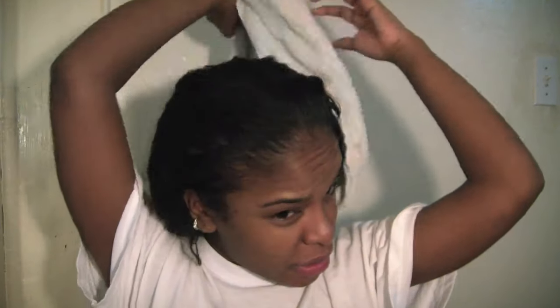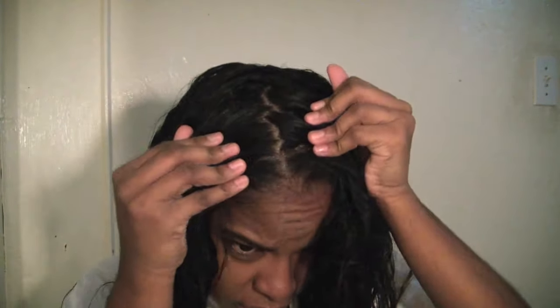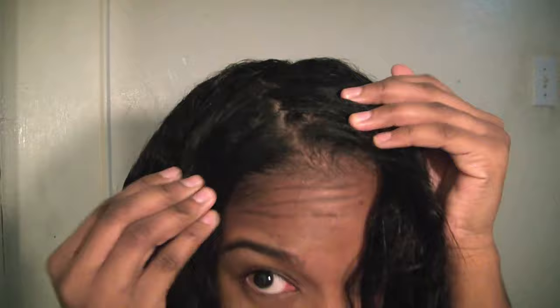I'm back from washing out my deep conditioner. So this is my hair. Trying to get a straight part to show you. Okay, as you can see, all the deep conditioner has been washed out, so that's a good sign.